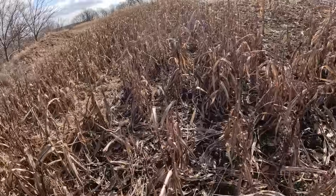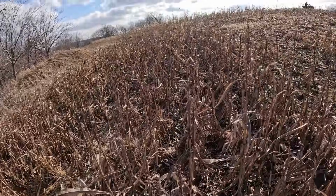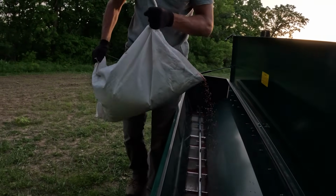Do you think the sorghum does better in dry conditions than corn does? Yeah, I think so. It's pretty drought hardy. I know they planted it in the Great Plains states where the corn probably wouldn't work. Some of those areas are pretty dry.